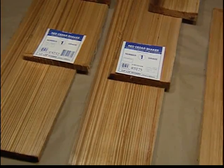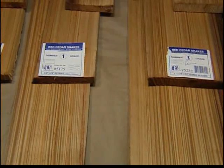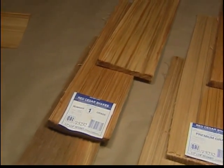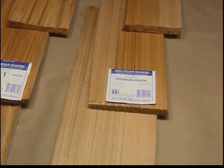Shakes are split on the face to provide a textured, rustic surface. Shakes come in 3 thicknesses: ½ inch, ¾ inch, and jumbo. Number 1 grade allows 20% flat grain. The best quality available is the 100% edge grain premium grade.